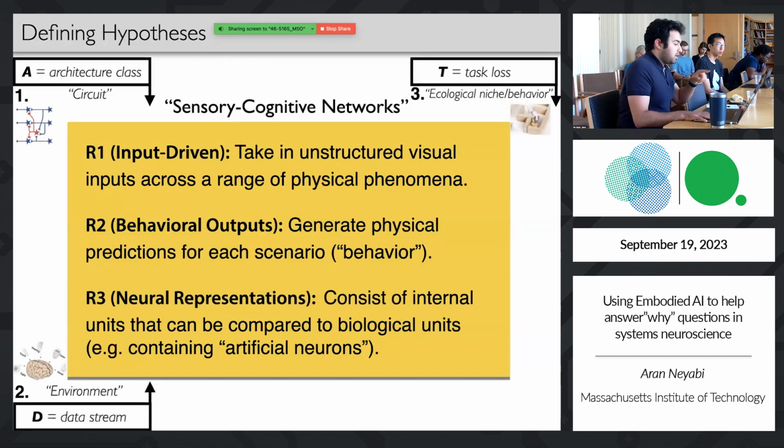So as a result, going back to this picture, they're going to involve an instantiation of an architecture class and a loss function that we optimize over on an environment. Just to give these things a name, not to signify that they're novel or anything, we'll call them sensory cognitive networks. They'll have a sensory component that operates on pixels, a visual encoder, and then a stand-in for the frontal cortices that does this future prediction in a variety of ways.